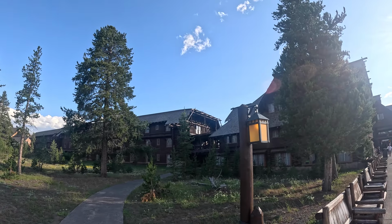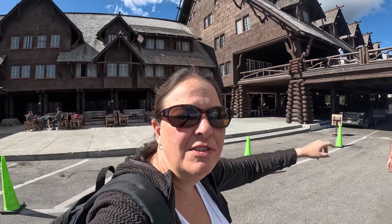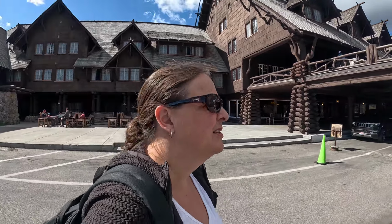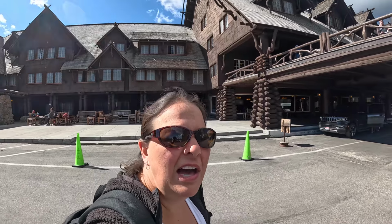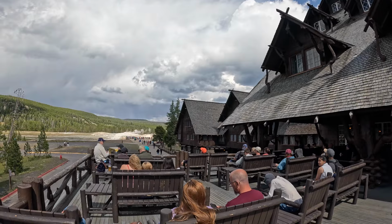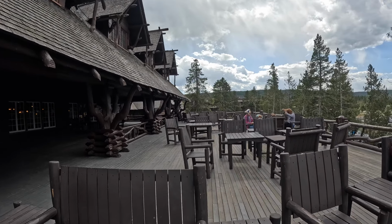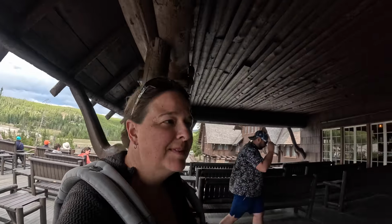We're now going to head back to the Old Faithful Inn. Above the car park, there's an area you can view. Old Faithful has really good views on the second floor of the Old Faithful Inn. Our favorite part of the Old Faithful Inn is the viewing platform on the second floor. So you could sit on the lounge, have a drink, and watch Old Faithful erupt.